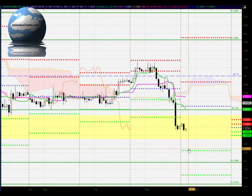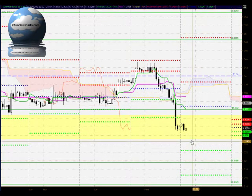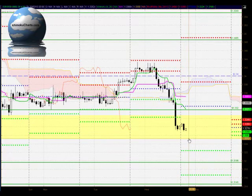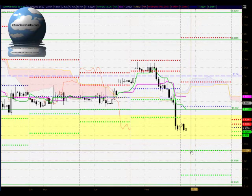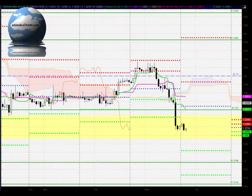We do have very, very solid support down below, substantial resistance overhead, but there is a possibility of the market, if we do trade down through the 132.50, we could quickly trade down to the 132.25 level, and then down to 131.96.